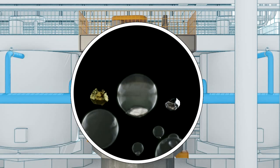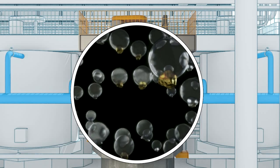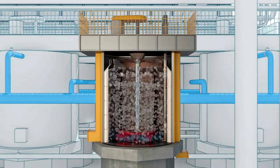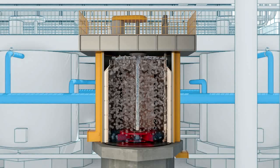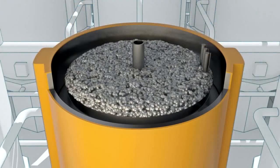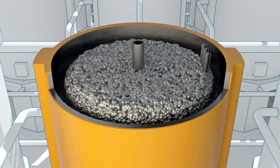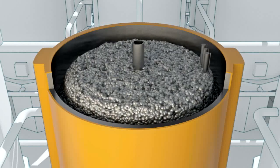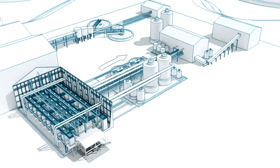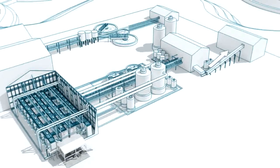The combination of mechanical rotation of the rotor and the bubbling creates a very efficient action in catching the mineral particles to obtain the concentrate. After that, the concentrate is sent to further process to be refined.